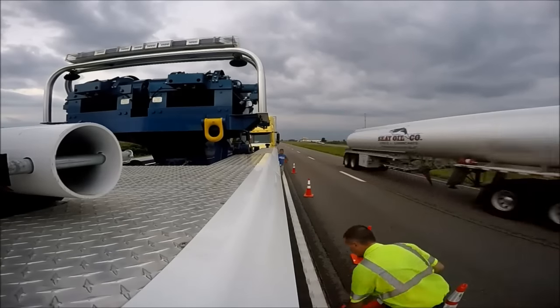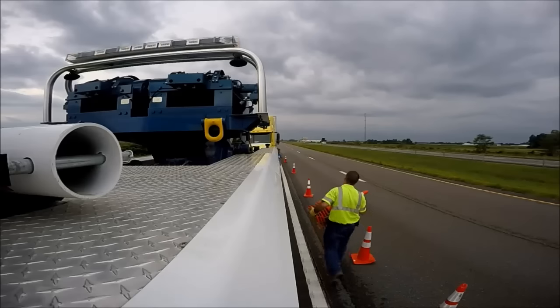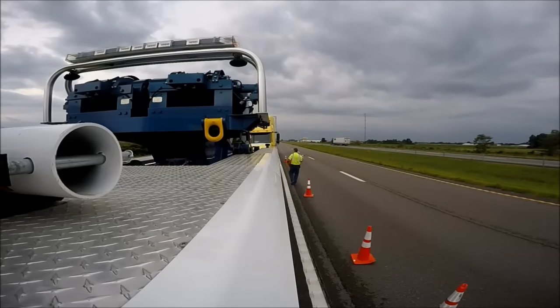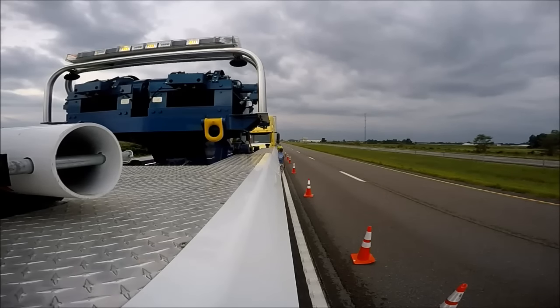And even while I'm setting out the cones, you still have people. There's a shot coming up here in just a second that I slow way down. The driver's watching, I'm watching, I'm setting out my cones. Here comes a little red car and the driver starts pointing him over. I'm looking at the driver, the driver's looking at his cell phone while I'm putting out my cones.